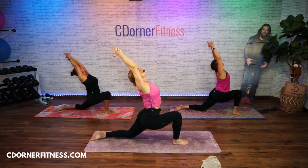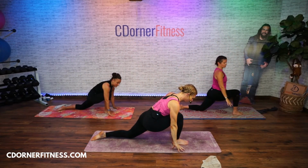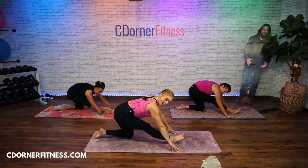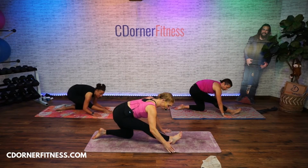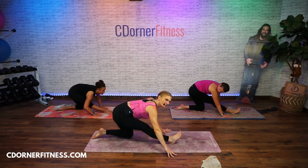Good. Hold. Okay, good. Now take your hands down to either side of that front leg. Okay, and you're going to just start to bring your front leg straight. On this position, if it's too much, you could put your hands on blocks or towels or whatever you have to do, but you don't want to put your hand on this leg. Okay, so hold right there.